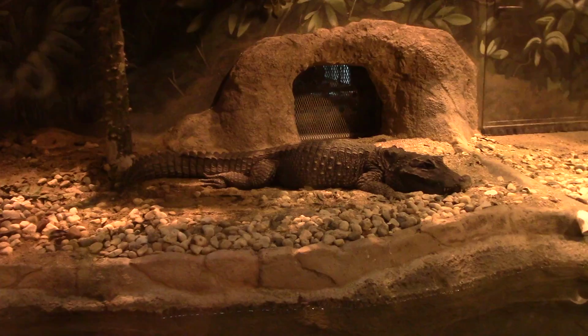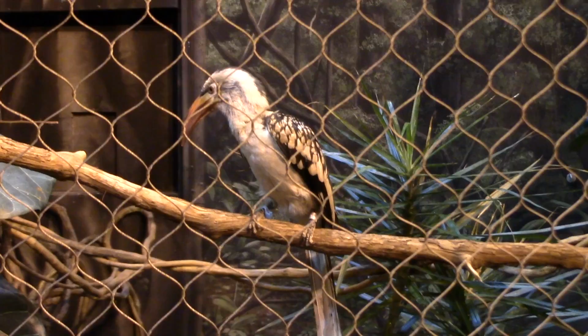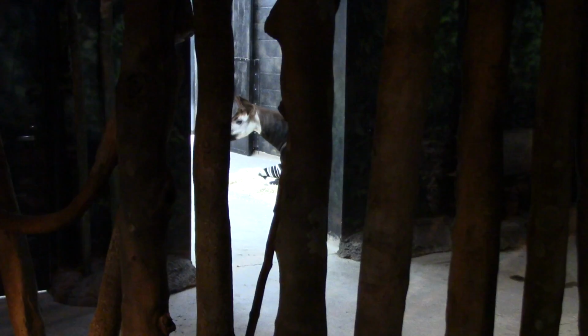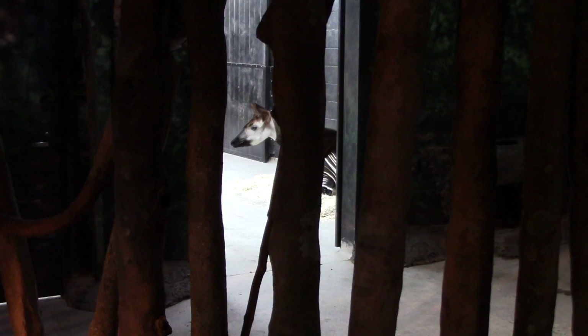All right, African red-billed hornbill. Just came down to see me. Thank you. He's up high and behind some trees. I couldn't see him. And a cute little one there. Oh, there you go. From inside, you can see the inside habitat for the okapi. Got one of them there munching away on something. I'm not sure what he's eating.